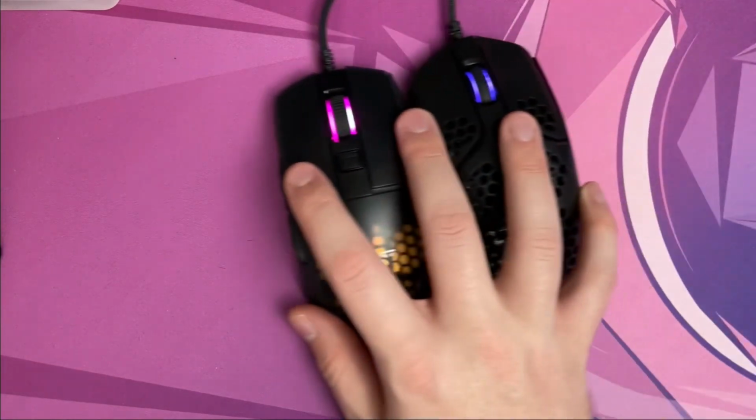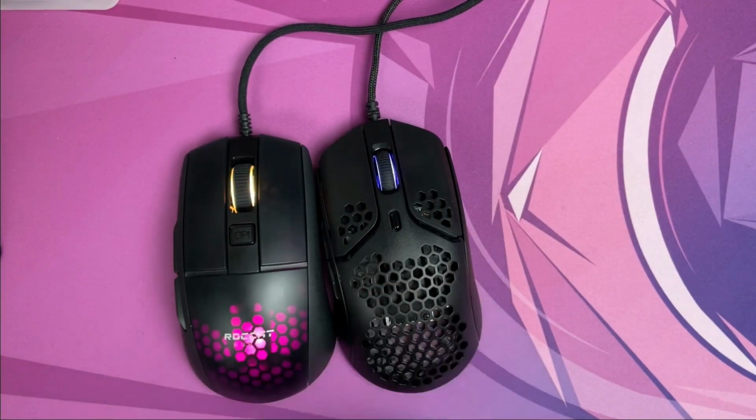All right, honorable mentions time, and these are two fantastic mice that didn't make the cut because they just didn't see the desk time or playtime that other mice on this list did. That's going to be the Burst Pro and the Pulsefire Haste.